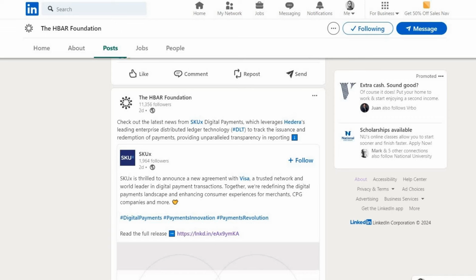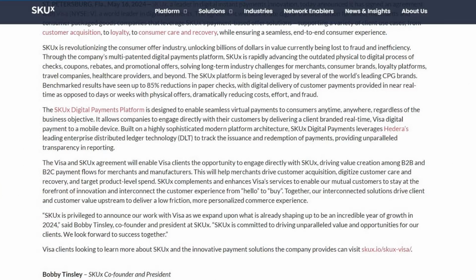Now, check out Hbar Foundation. They commented on this. Check out the latest news from SKUx Digital Payments, which leverages Hedera's leading enterprise distributed ledger technology to track the issuance and redemption of payments, providing unparalleled transparency in reporting. SKUx is revolutionizing the consumer offer industry, unlocking billions of dollars in value currently being lost to fraud and inefficiency through the company's multi-patent digital payments platform.